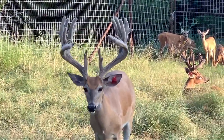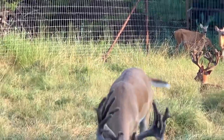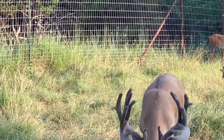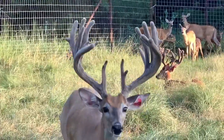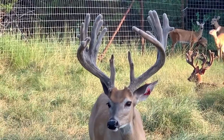We fed these guys carrots when they were little. Chris did, out of her hand. She'd come down and feed them by hand. 1, 2, 3, 4, 5, 6, 7, 8, 9, 10. I see at least 10 on that side. 1, 2, 3, 4, 5, 6. Here, big boy. Come on, baby. Come on up here, Whitey. Come on.